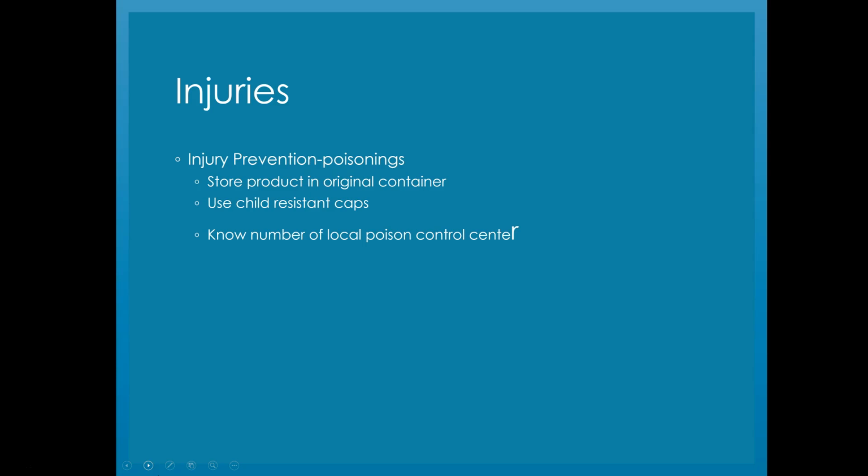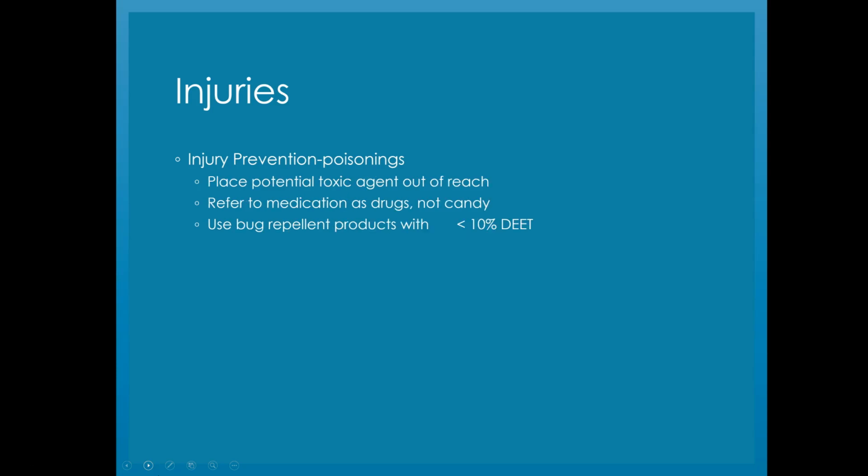Poisoning: store the product in the original container so that everybody knows what it is. Use child resistant caps, and obviously keep these out of the reach of children. Most people have toxic substances under their sink. You're going to have to move those around if you have a child, or put childproof openings on those cabinets and make sure that they are properly used. And you want to know the number of the local poison center. And like I said, keep it out of reach.